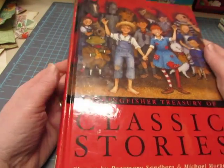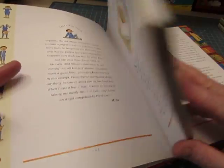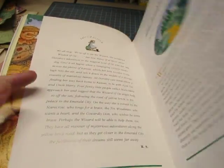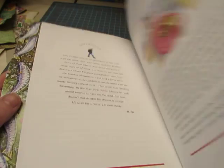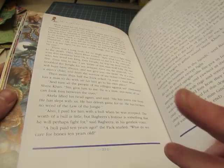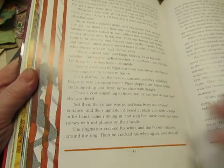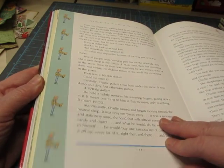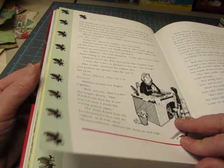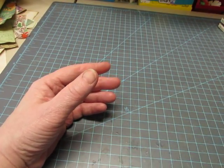This book, I'm going to see if my daughter wants it. She and her boys enjoy reading stories together, and this is classic stories. So it has Winnie the Pooh, Peter Pan, Pinocchio, What Katy Did, Wizard of Oz, Alice's Adventures in Wonderland, Anne of Green Gables, Tom Sawyer. But if she doesn't want it, there's My Side of the Mountain. If she doesn't want it, I can use it. Each page has a little border strip with a pretty design that goes along with the story. The Worst Witch. So that's a nice thick book, and that was 99 cents.